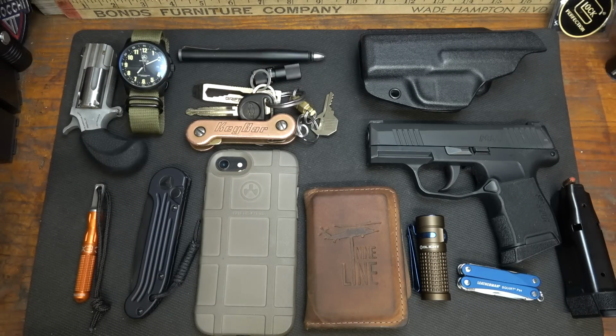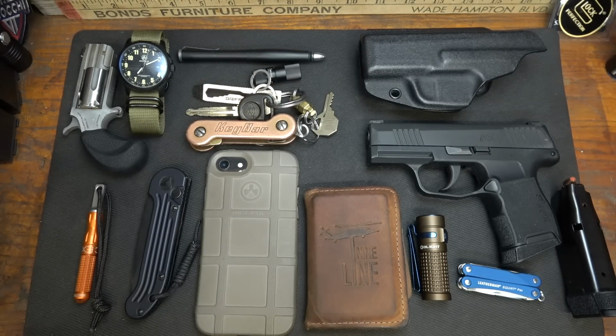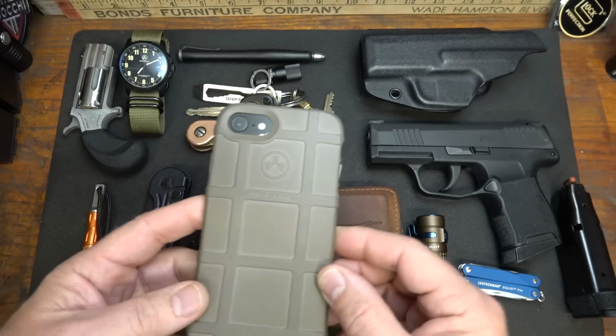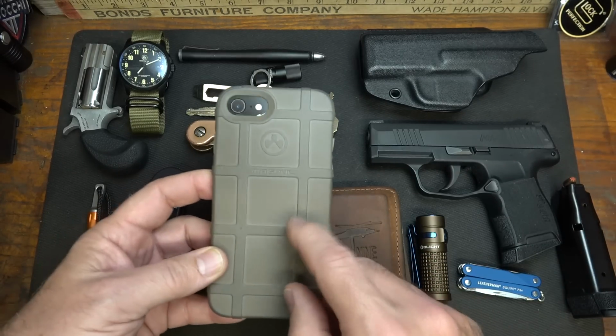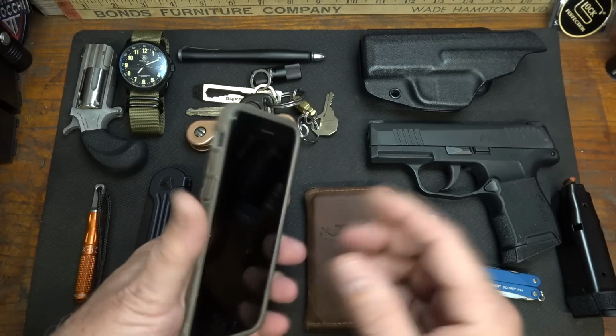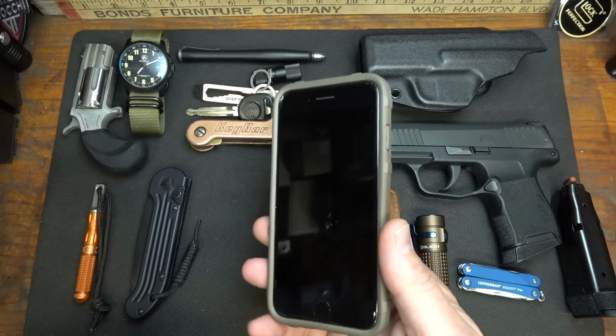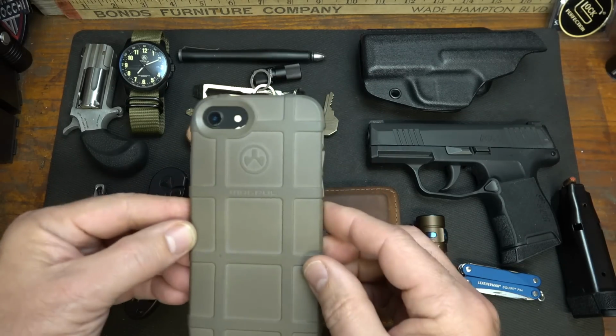All right, guys, 2020, I have made some significant changes to my EDC. And one of the things that we're going to just talk about right up front is, of course, the things that typically everyone carries. You have your cell phone, and of course I have one of the iPhones, and I've been carrying this for years. I do like the Magpul covers. They protect it very well, and I've dropped mine a number of times and they just seem to protect it perfectly.